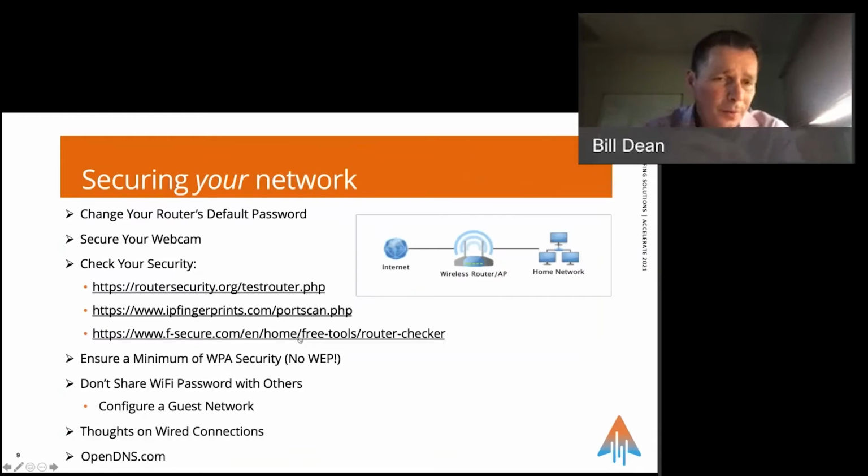When you take your devices to your home network, your IT support cannot protect your home network. I'm not saying you have to take on some of this responsibility, but understand that your IT support cannot. If you have a home router, change that default password. Secure your webcam. When you set up a webcam, you have to understand that sometimes it opens up a port to the internet to where people can connect to it without you knowing.